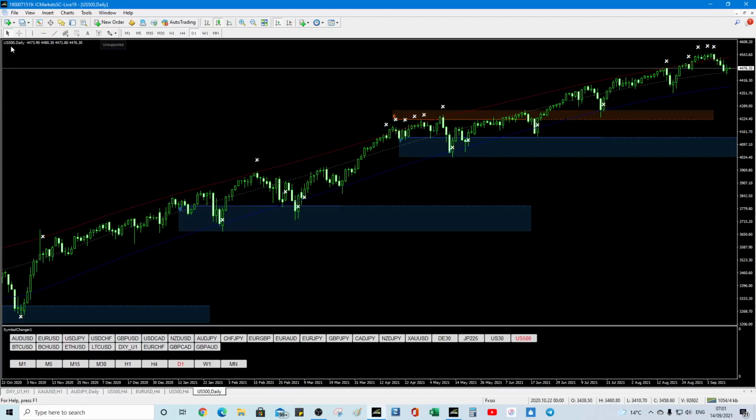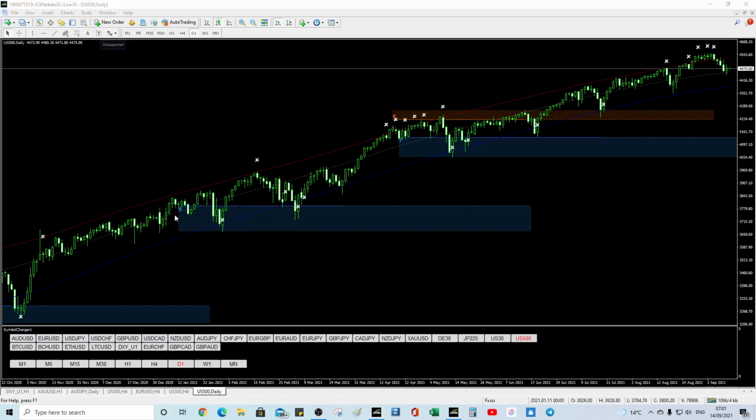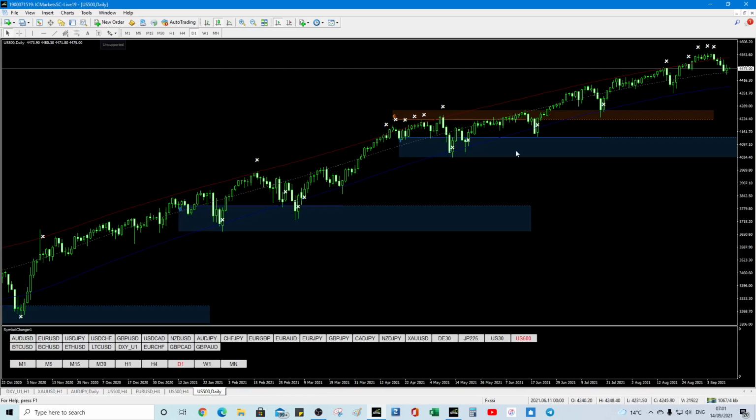Hi guys, just wanted to talk about the US 500 and, in the same context, tell you about this indicator. It's got good potential. It will basically tell us when price has zigzagged outside the channel. We can think of this band as a trend, with support and resistance, and when price zigzags outside the channel, we get a little X, a cross, to say we've exceeded the channel.